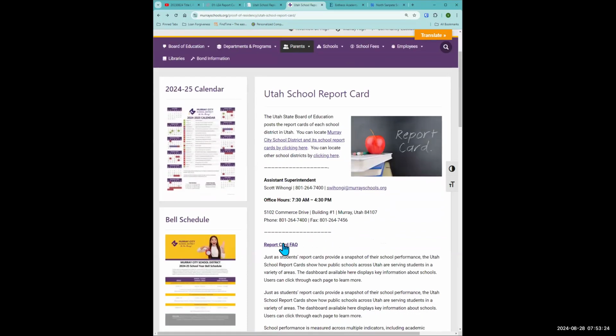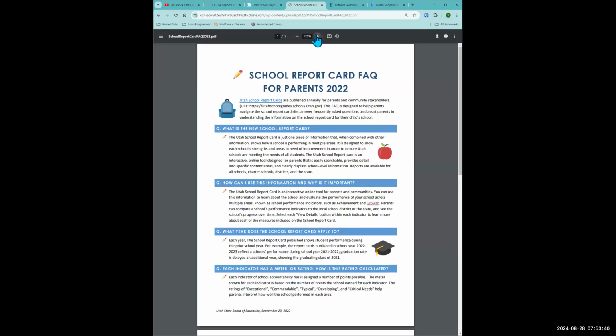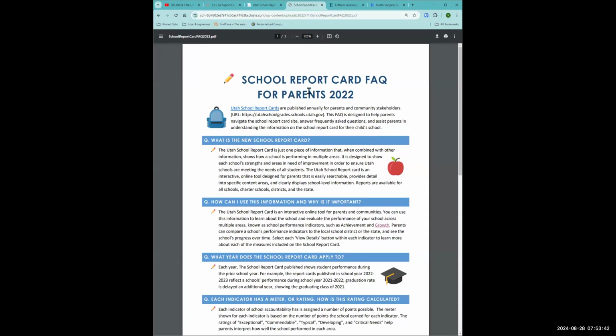And another thing that they added, and this is in the resources tab, is the FAQ that the data and assessment department put out 2 years ago to help parents and family members understand a little bit more about the report card. And it's still fairly applicable to that.